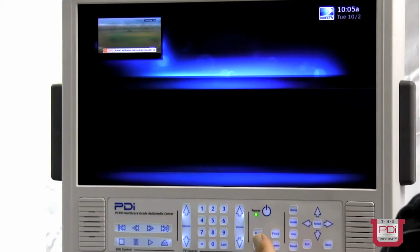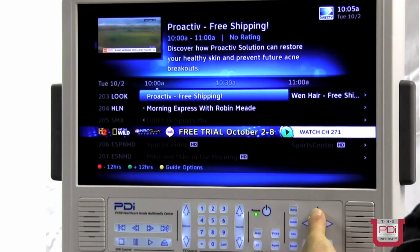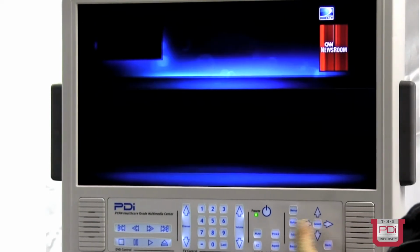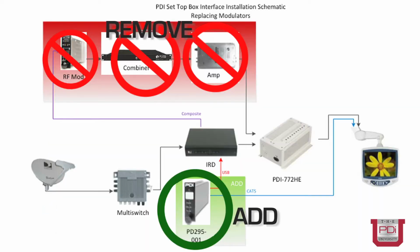You can also choose to connect HDMI to each receiver, and through a typical HDMI extender you can deliver high-def content to every television. You no longer have to modulate any channels, and you typically don't even need an amplifier in this situation. This box is also compatible with all forms of television control.